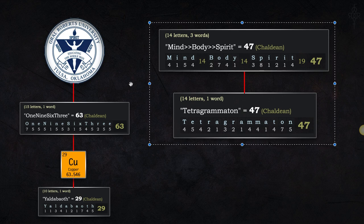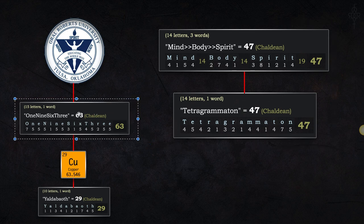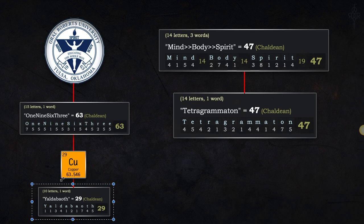It was first into play in 1963. 1963 is a 63. And the element that has an atomic weight or mass of 63 is the element copper. That's the 29th. That's related to Yaldabaoth. Remember, Boaz and Yachin were made of copper. The two pillars, copper. And Boaz and Yachin equal 33, by the way.